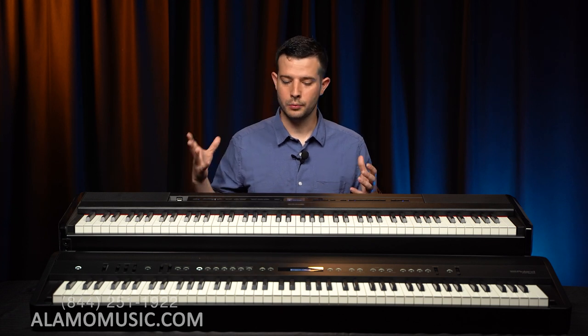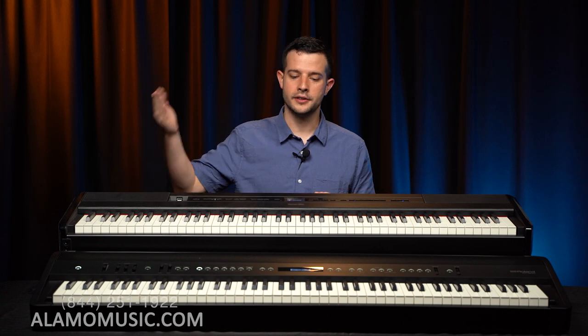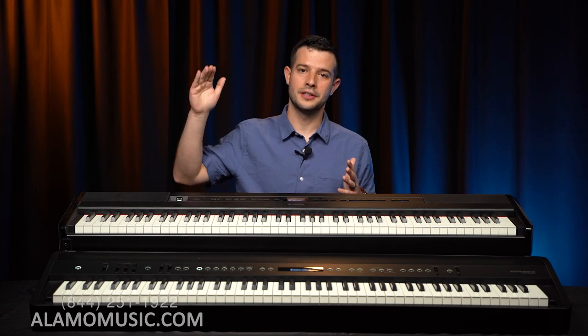It does add a little bit to the weight, but a lot of people are willing to compromise on that. It's just a great feeling. It's that NWX action, which had been in the Clavinova series before and worked its way down, and here it is all in a portable series. So the P series starts off at the P45. There's the P125. And now there's the P515, which took it to the next level.